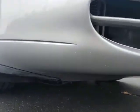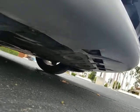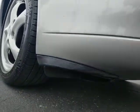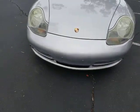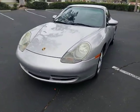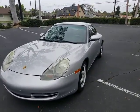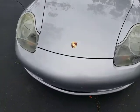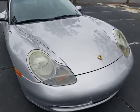Even underneath the front bumper, nice and clean under here. A couple of small scuffs, but pretty standard to have that on any car, especially a car that's 19 years old with 148,000 miles. But all around, the paint looks, aside from the bumper, which isn't perfect but is totally acceptable, very good.